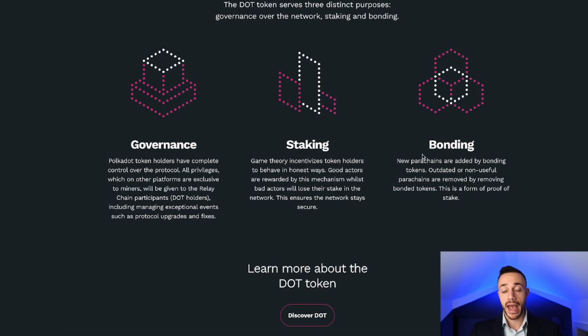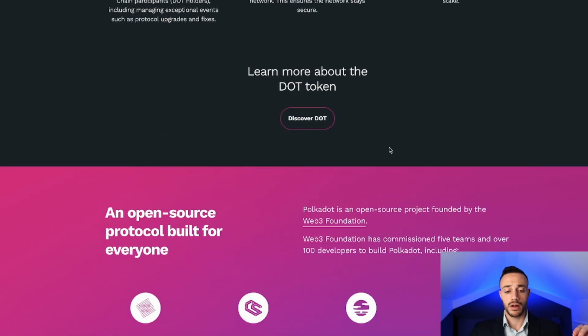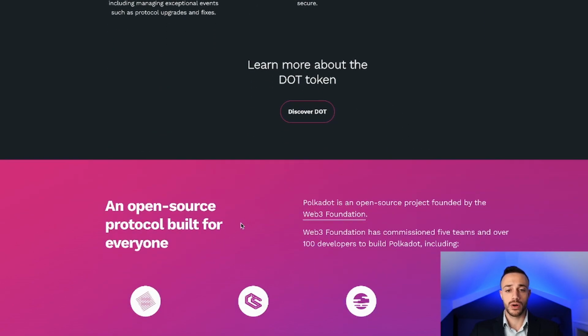Also bonding, parachains. New parachains are added by bonding tokens. Outdated or non-useful parachains are removed by removing bonded tokens. This is a form of proof of stake. So if you do bond your Polkadot tokens in a parachain auction, they're locked up for 2 years. All right, you'll get them back along with the new token that is going live if they win the parachain. If they lose the parachain, you get your DOT sent back to the DOT wallet you contributed from. Nonetheless, these are the three main use cases of the DOT token. Very important to understand that.